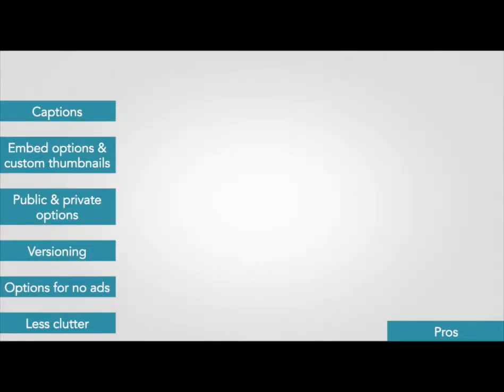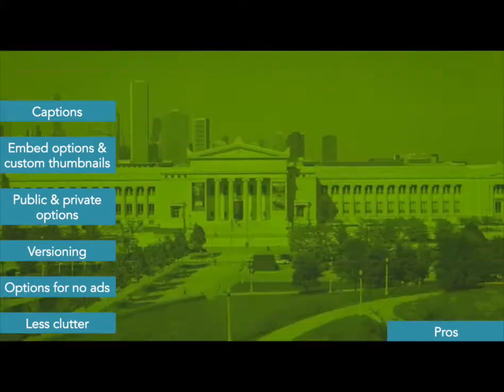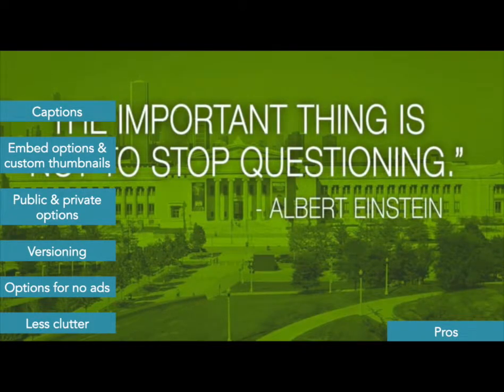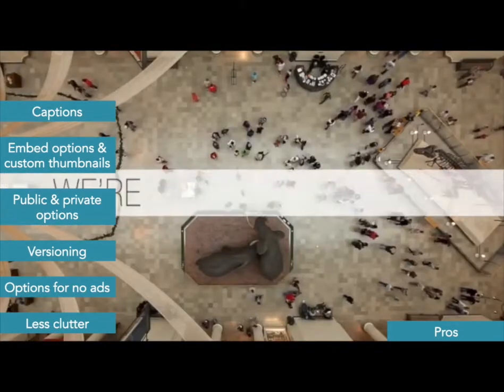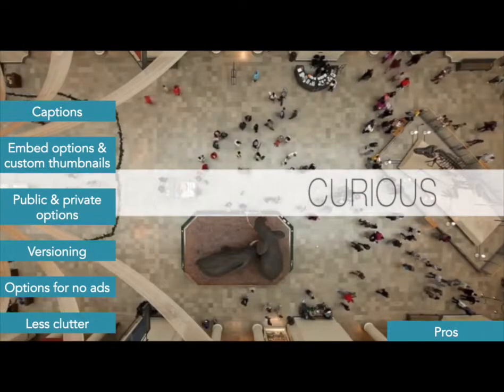So the pros of using Vimeo. Captions is a pretty good pro. I know a lot of museums have to do captions by law. It's a pretty new feature on Vimeo. It's not as robust as the captioning option on YouTube, but it is a really good pro.